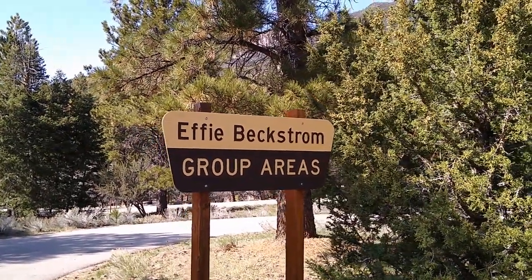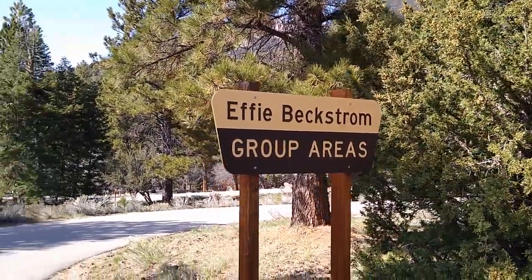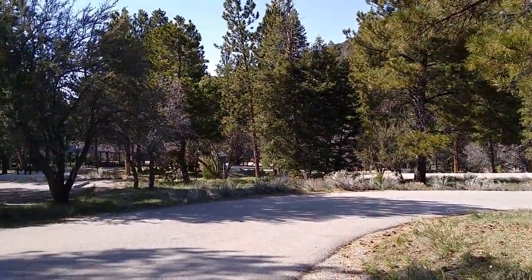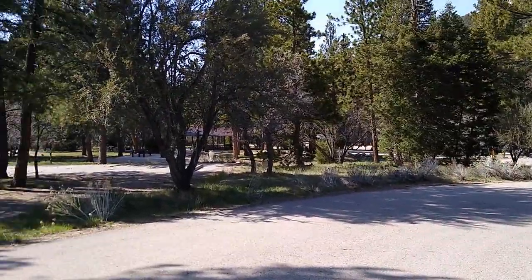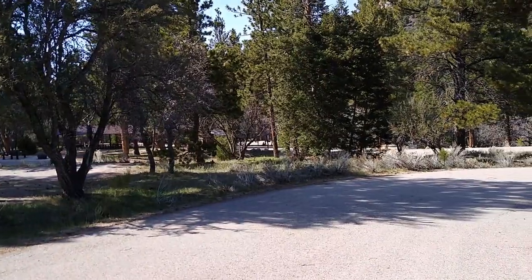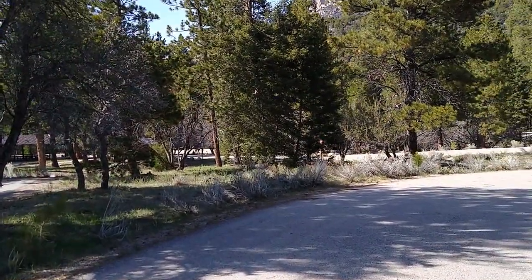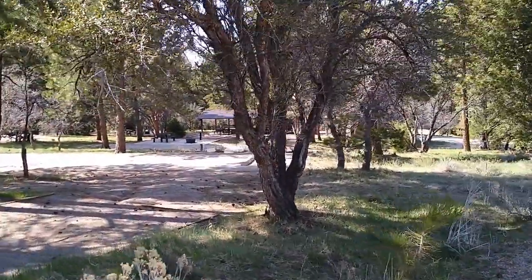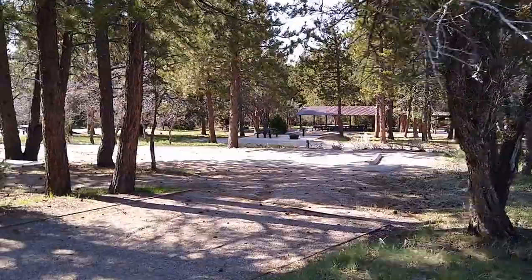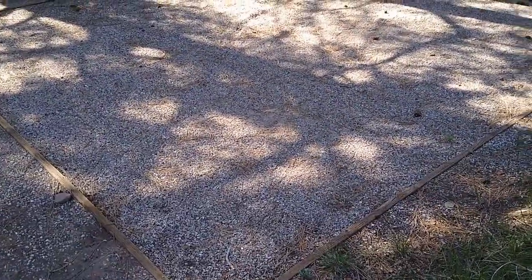One of the things that you can do is you can have a group area. If you have a church group, some kind of social group with a bunch of folks, you can rent the group areas. They have 2. They have an east and a west. I'm going to walk into the west area here, and right here is one of those tent pads, as they call them.